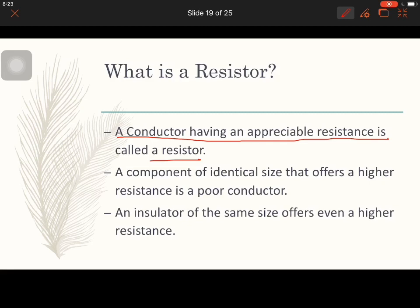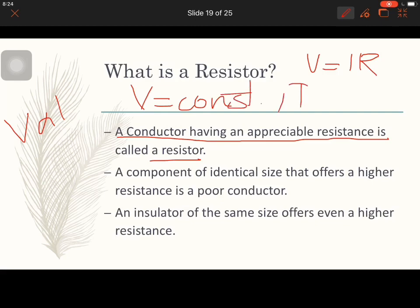A component of identical size that offers a higher resistance is known as a poor conductor. And if it offers a low resistance, it will be a good conductor. Why? Just go to the previous equation. We know that V is proportional to I, but we can write V is equal to IR. So now considering V to be a constant, we can say that I is inversely proportional to R.